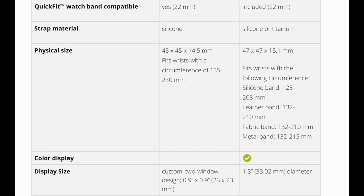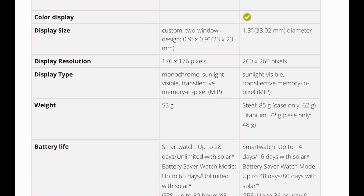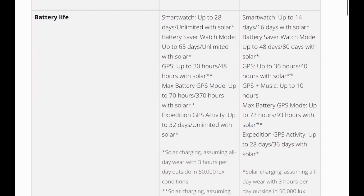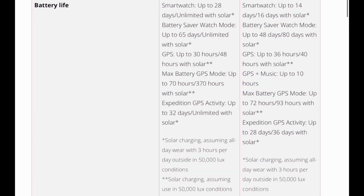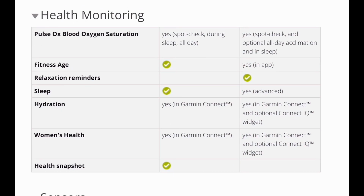So we're going to see a few basic differences: the case size, physical size, display resolution, display size. So it's 0.9 by 0.9 versus 1.3 diameter. You have a lot more concentration in pixels. You've got color. You've got a lighter watch on the Instinct 2, a heavier watch on the Fenix 6. We're going to sort of dismiss some of the smartwatch or the battery life features because of the brightness thing we'll talk about. So then you go into the features in the primary list that are different.